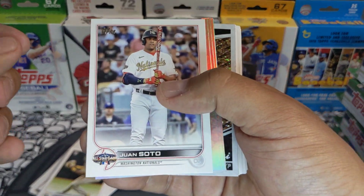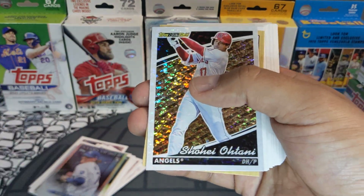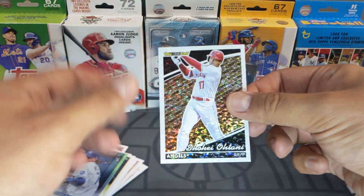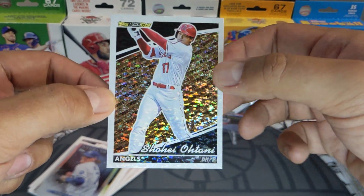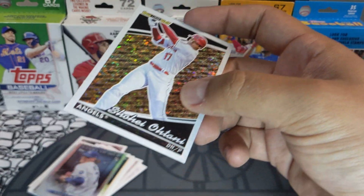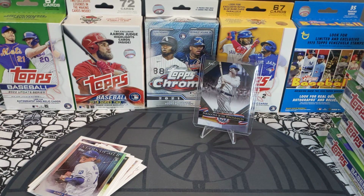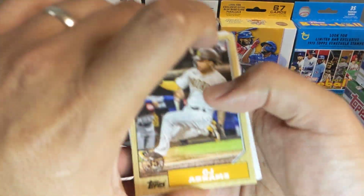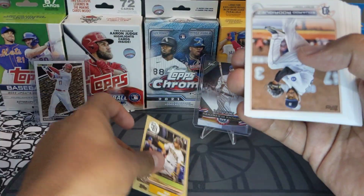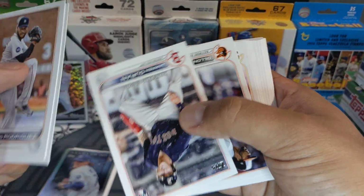We also got Juan Soto, Kyle Tucker, Bobby Witt. Ooh, check that out. And we got a Shohei Ohtani, Topps Black Gold insert. Super nice, man. I really like these Topps Black Gold. Love it. I'm going to try to go for the whole set with this Shohei. I did not have it, so very cool. We got a CJ Abrams rookie card there, '87 design. Let's keep on looking.